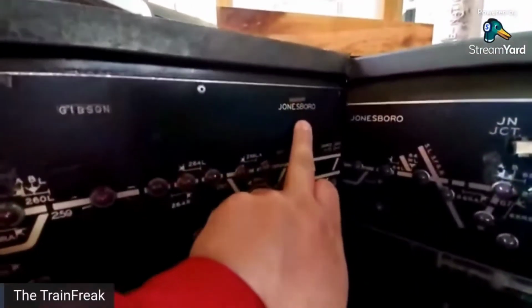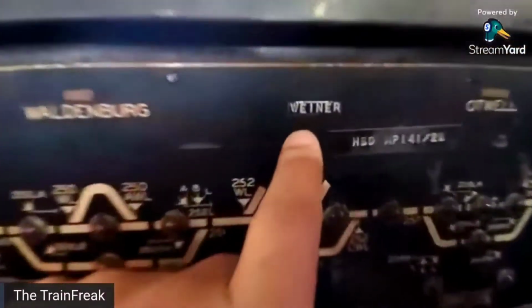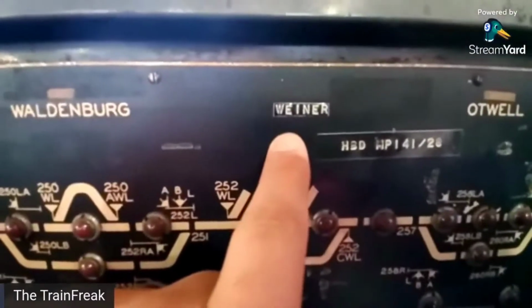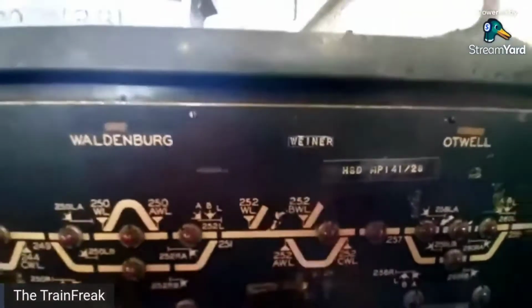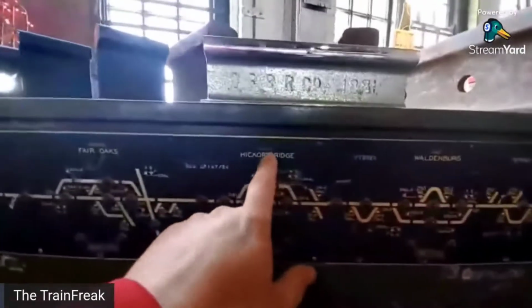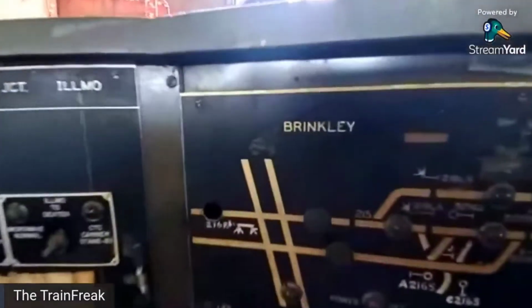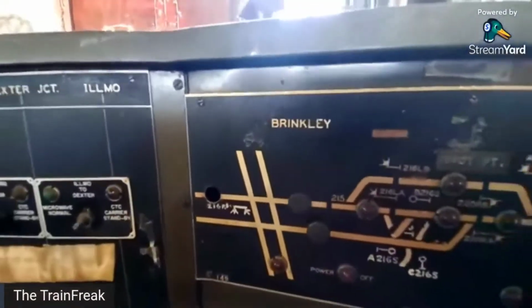Jonesboro, that is my upper staging area. See, I told you, there was a wiener served by the Cotton Belt. So that is one of the towns I'm doing. Hickory Ridge is another one that I'm doing. Then the next town is Brinkley, where it crossed the Rock Island.